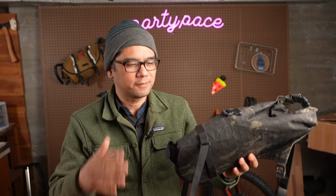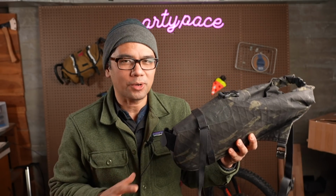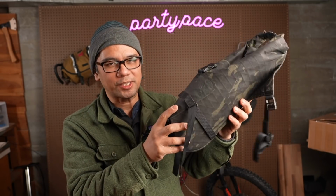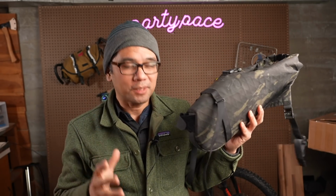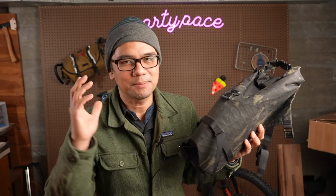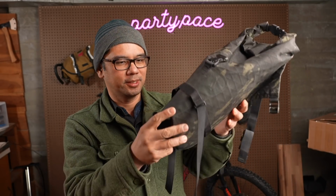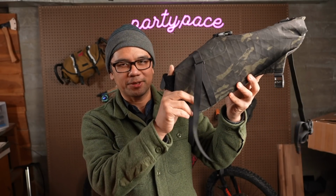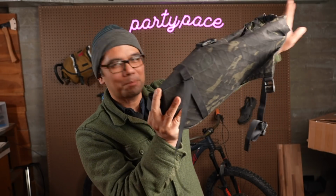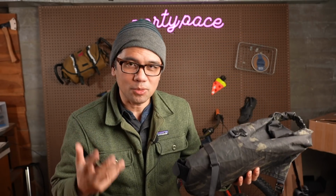Another great example of a seat bag that has a fairly aggressive upward slant are the seat bags by Outer Shell Adventure. Yes, both these options are definitely on the expensive side, but there's a lot of thought that goes into the design and the materials, and that's why they cost so much. So again, you can see, if my finger here is the seat post, the general trajectory of the bag is upwards and outward.